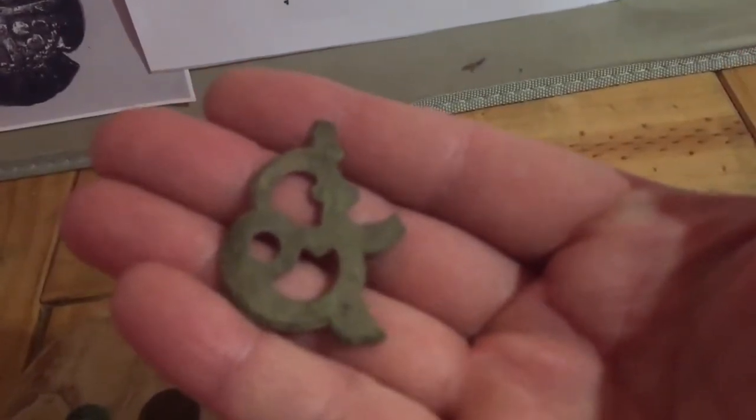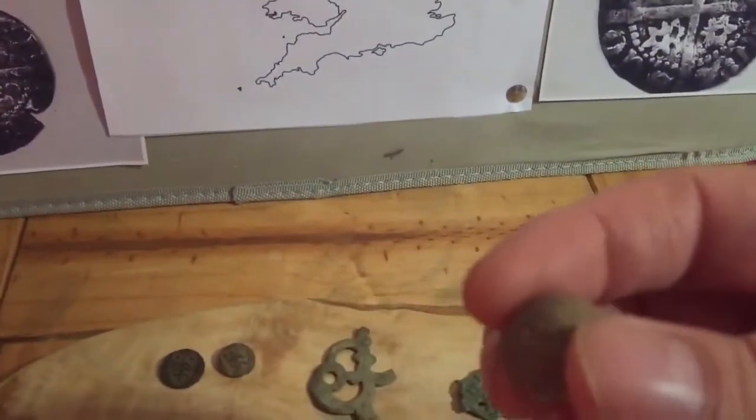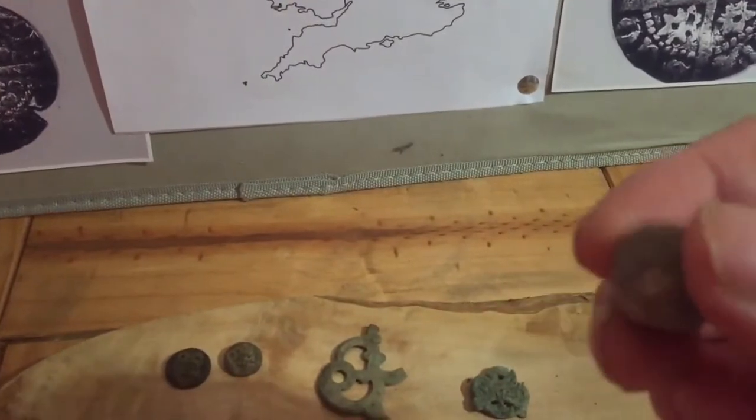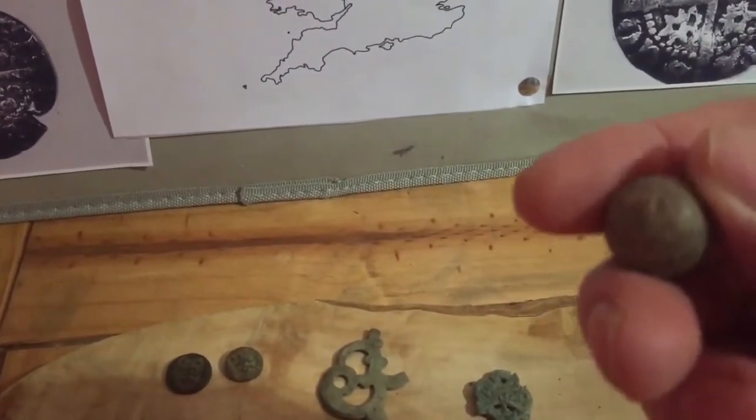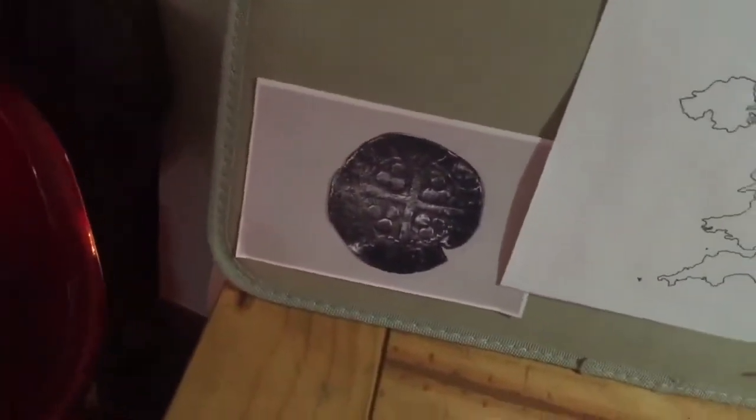There's something I'm compelled to keep going on. I don't really know what that is. I've got a bullet casing and a nice bit of musket ball. That's a .69 caliber from a 1795 musket.